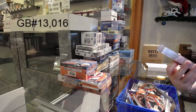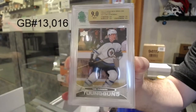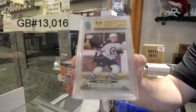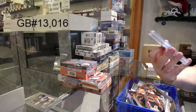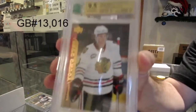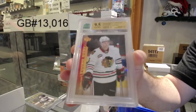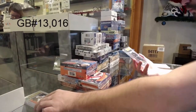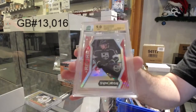Start off with a graded 9 Young Guns of Carl Klingberg for the Winnipeg Jets. We've got a 9-5 Young Guns of Magnus Johansson, Chicago Blackhawks. 9-5 Young Guns. And we got a graded 9 Synergy red rookie, LA Kings Adrian Kempe.